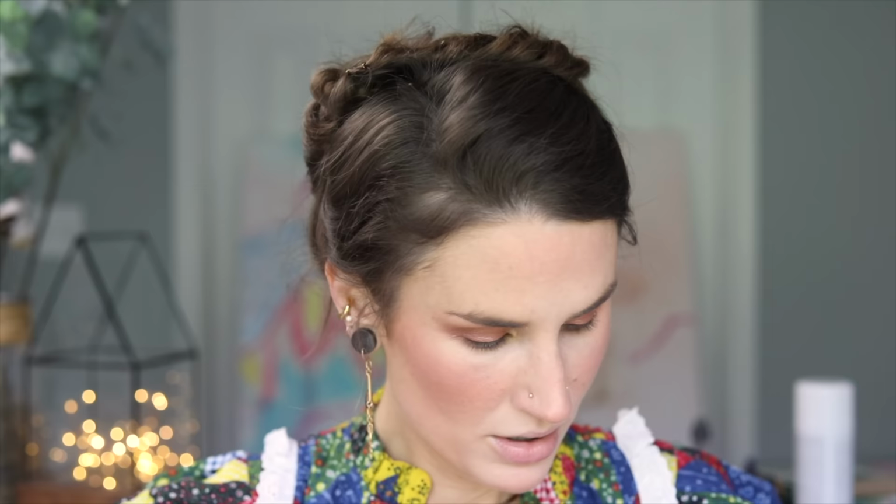Look at the difference. Depth, just a more believable shadow. It's really pretty, okay, and it's actually a lot of product. This is 4 grams of eyeshadow. For comparison, do I even have a single eyeshadow?